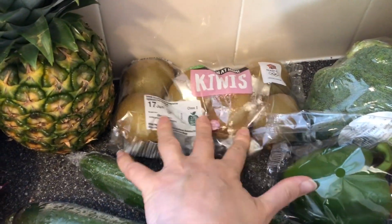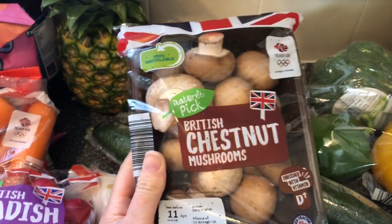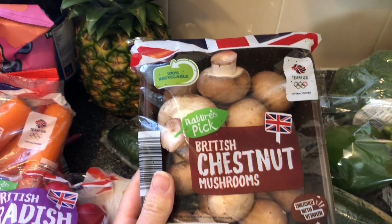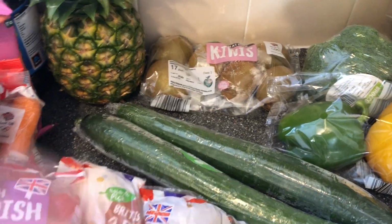My usual kiwis, oh, I love a kiwi. Some chestnut mushrooms as well. There is no difference of me buying chestnut mushrooms or button mushrooms. There really isn't, apart from one thing. These are cheaper. I think they're 10p cheaper. It might be 5p, but they're cheaper. So I buy the cheaper ones.